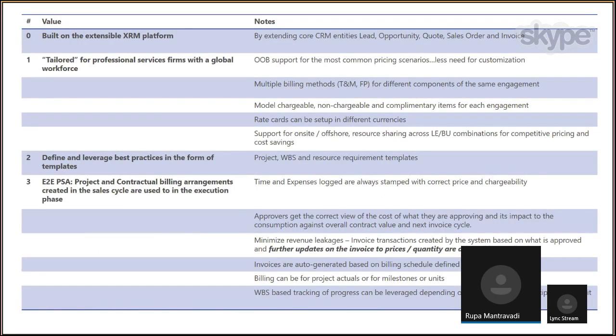Some of the core value propositions, to iterate one more time, is we are built on the extensible XRM platform. So we are extending the lead, opportunity, sales order, and quote entities where we can, and we are building custom entities where there are no pre-existing CRM entities. We are tailored for professional services, so we talk the professional services language.